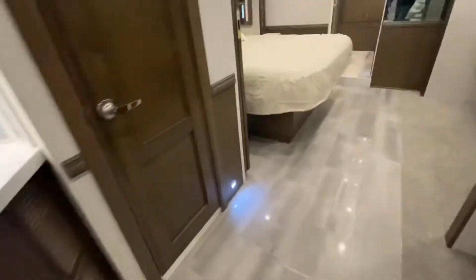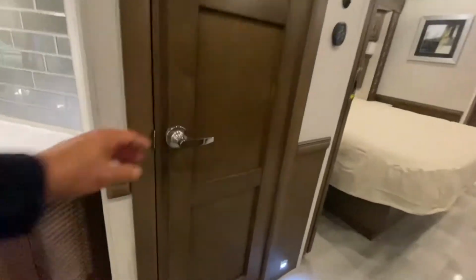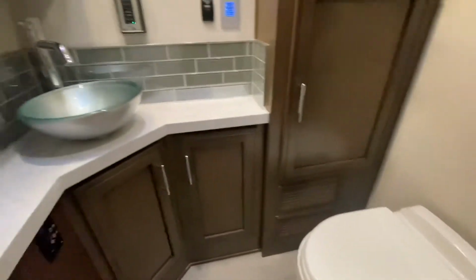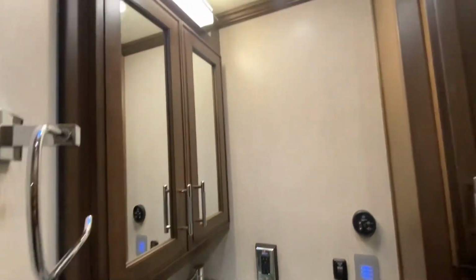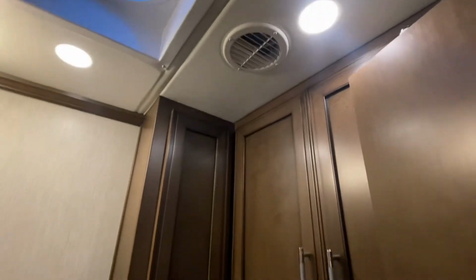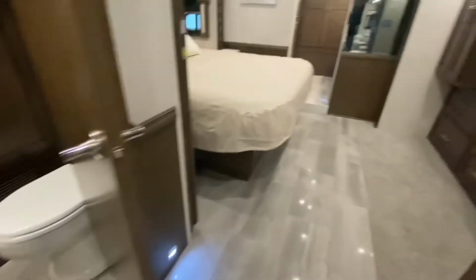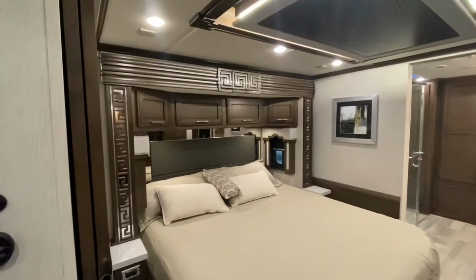All right. Behind this door, this is a bath and a half floor plan. We got ourselves a push button porcelain toilet. Beautiful sink. A very well placed fan. Some more cabinets. And then out back here, you'll notice the master bedroom.